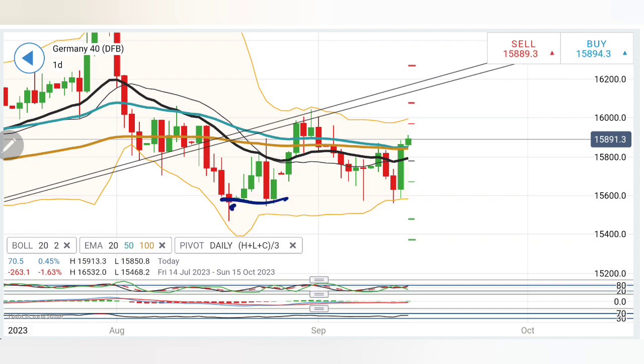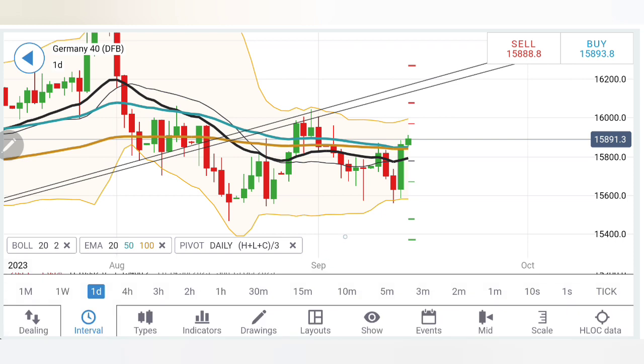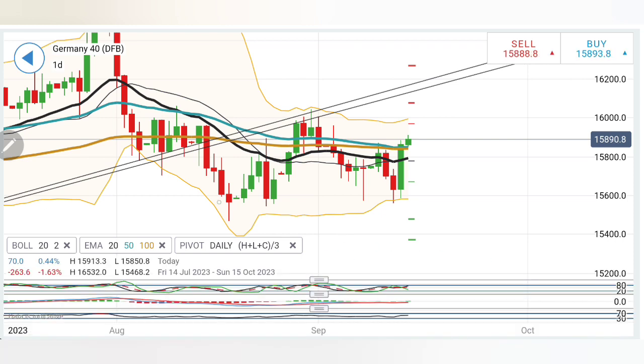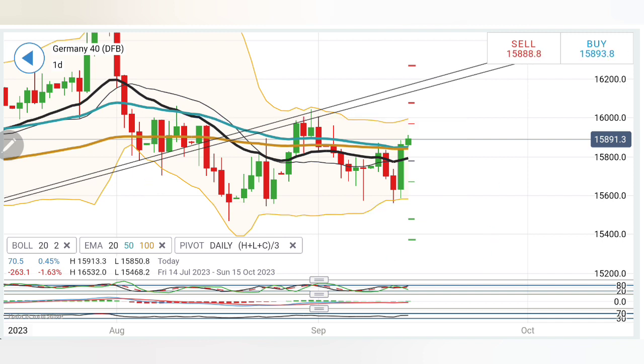If you look at the bottom here, see rise, retracement, and then this breakout. So once it stays beyond 16,050 levels, you can say 16,200 levels should be breached. And also, if you look, double bottom levels are seen. Consolidation is going on here in DAX in between 16,000 to 15,600. So trade accordingly.